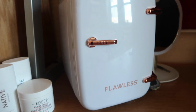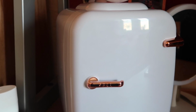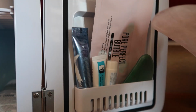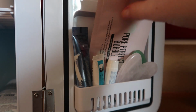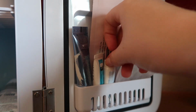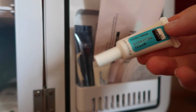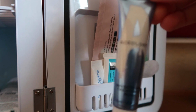So I got this on Amazon. It's flawless. You can find it pretty easily because of the way it looks. It was one of the first results, and it's got a magnetic door. This pocket right here has some face sculpting tools, this pink one and the green one, and it also has a face mask in here that I just put in. And then these are all from my Birchbox, just little samplers. So this is the Revitalizing Eye Gel. This is the Hydrating Serum, and this brightening mask just sits in there.